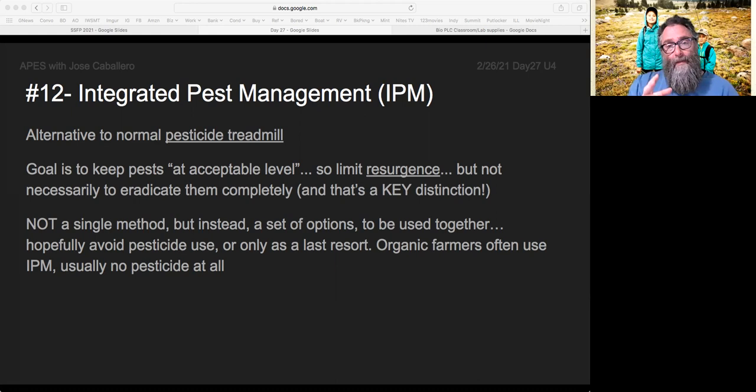Now, integrated pest management is not one thing. It's the idea that you use a bunch of different alternatives depending on your situation. The goal being that maybe we can get away without using any pesticide, or maybe only as a last resort here and there.